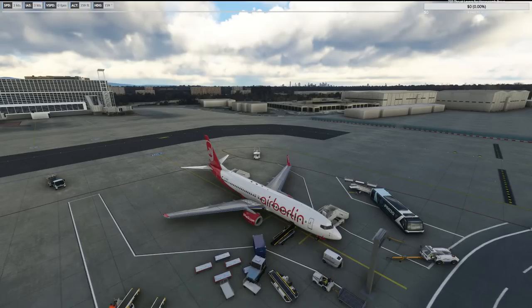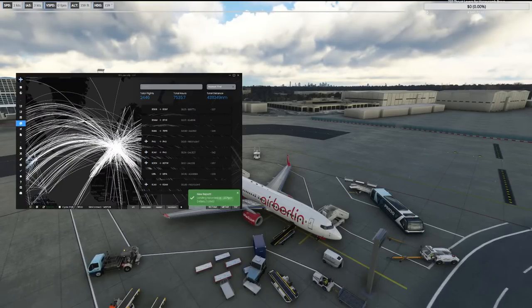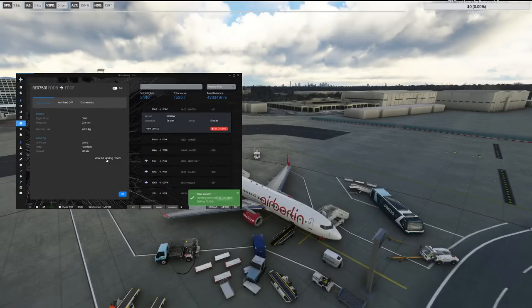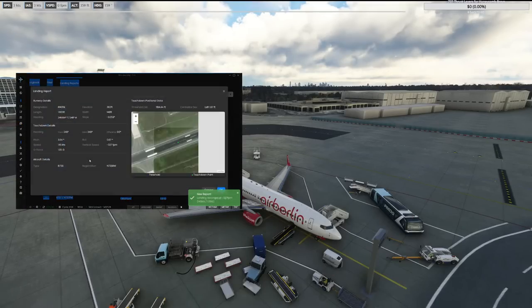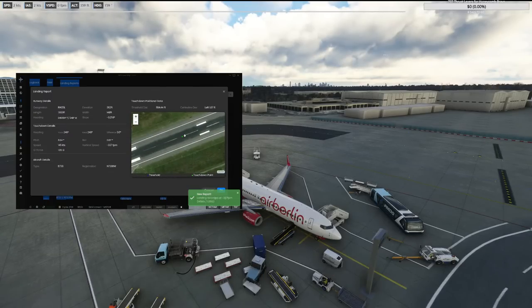Okay, return flight from Frankfurt towards Berlin. Why don't we look into the flight planning together? And of course, why don't we look into the landing rate together, first of all. So, sim toolkit. Let's see what that thing looks like. Pretty much a straight line of flight. That is always very good. It was a positive landing, we can see that here already. But I'm gonna say a few words about that in a few moments. So, view the full landing report. And here we go. So, runway 25 left, we touched down prior to the aiming point.